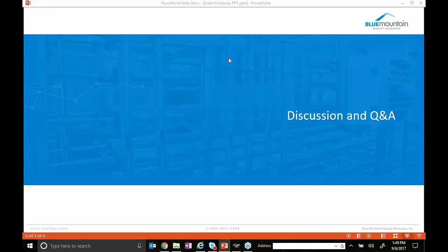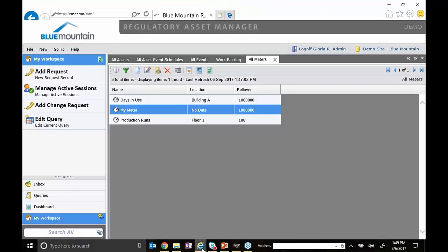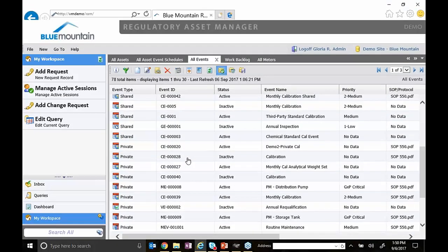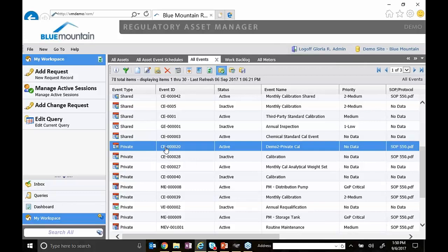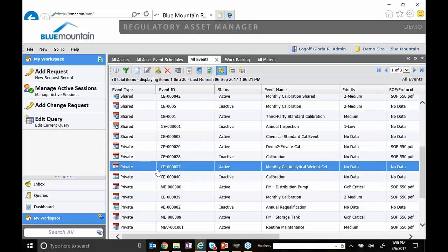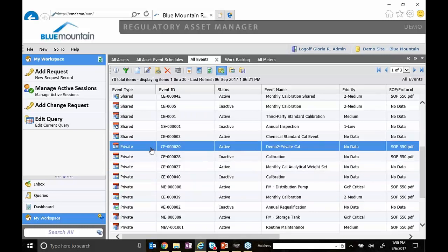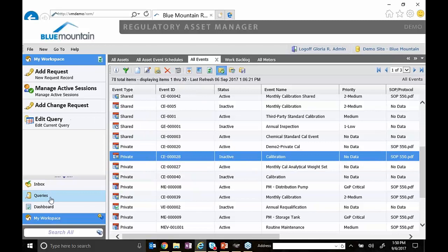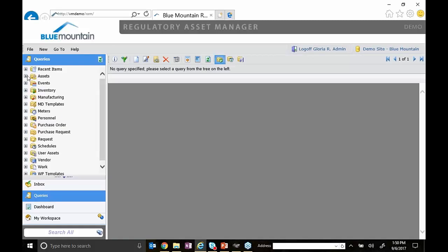Thank you. So this one's on private events. Are you able to do a batch update on multiple private events? Since I don't assign my units to shared, I could have the same private event for multiple units. Again, either the work plan template or the MDT template might be different for each of them, but could I essentially do a batch update if I have those rights to do so?